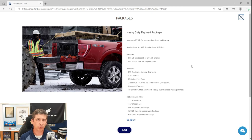So it's a little different wheel than you get on the others. Now keep in mind, this is not available with that 122 inch wheelbase. That's your regular cab short bed. And then the 145 inch wheelbase, because that is your super crew short bed or super cab short bed. So you have to get the long bed for these. So whether it be the regular cab long bed or super cab or super crew long beds, that is required and not available with your appearance packages.